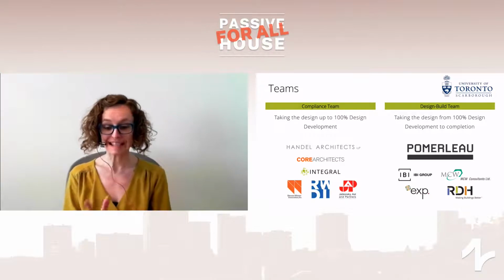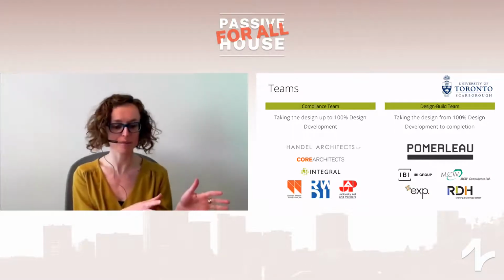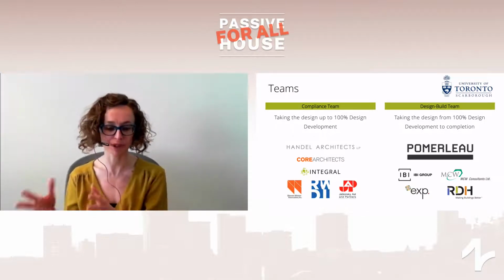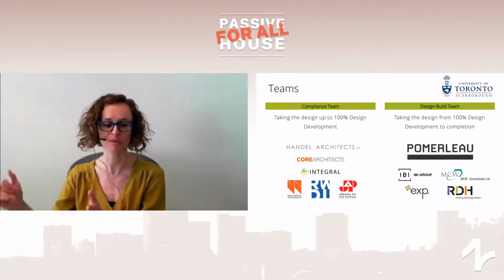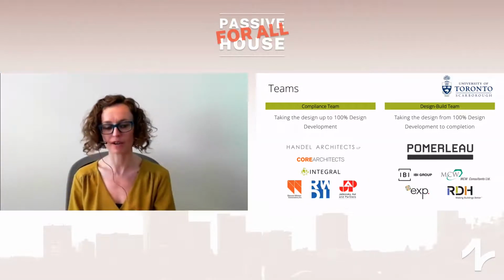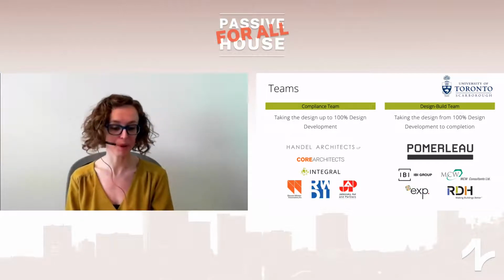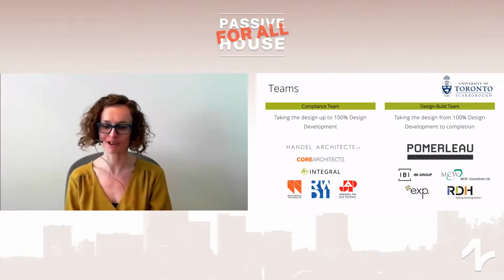Funnily enough, we had a fairly unusual delivery method on this project. We had a compliance team that prepared the design up to 100% design development, and then a design-build team led by the contractor, Pomelo, to deliver the building from 100% DD till completion. On the compliance team, you have Handel Architect, Core Architects, Integral, Stephen Winter, RWDI, and Jablonski. And the design-build team is led by Pomelo with IBI, MCW, EXP, and RDH.